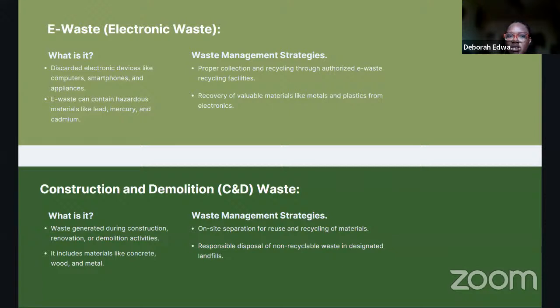We have e-waste. E-waste is one of the most dangerous wastes. Why? Because if you do not use or dispose of this waste properly, something might happen. And under e-waste, there are different types of waste. So under e-waste, that's your electronics, you will find metals and you will still find plastics, right? So these items, as much as possible, need to be taken apart carefully, usually by authorized recycling facilities.